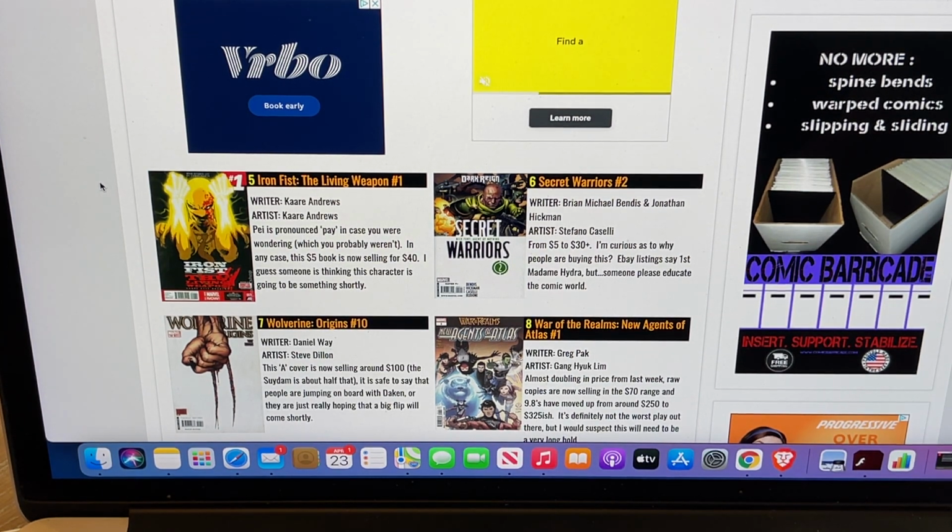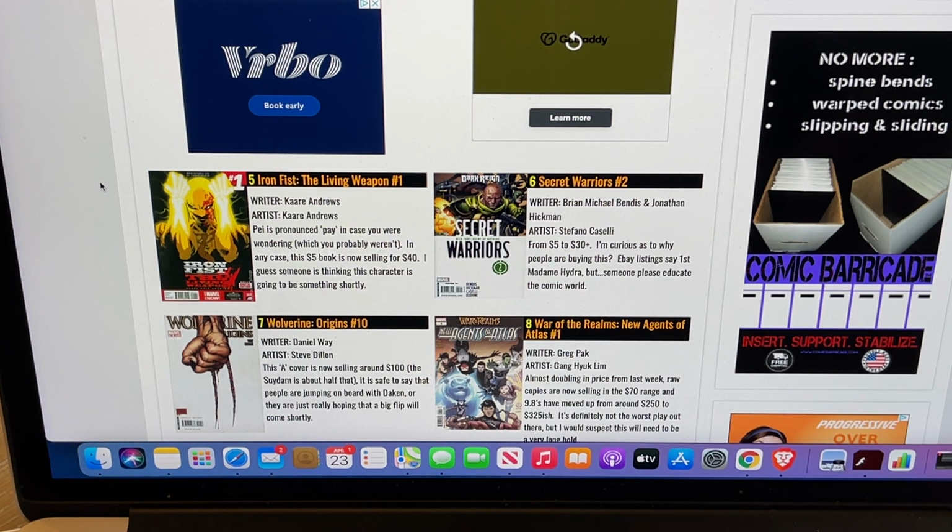I did like this series. I love Kaare Andrews' artwork in this. He does the covers and the interior artwork. It's very cool. It's very stylistic. I like the series. I collected all the issues, so I do have this book in my collection. Glad to see that it's starting to move up in price. Now selling, I guess that first issue is selling around $40, so that's good.